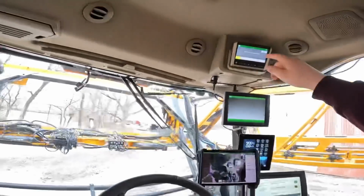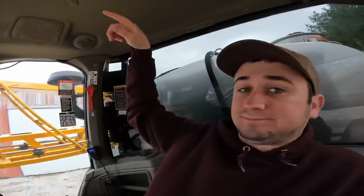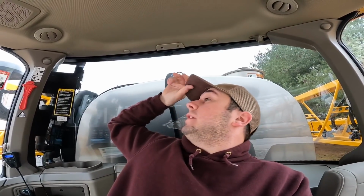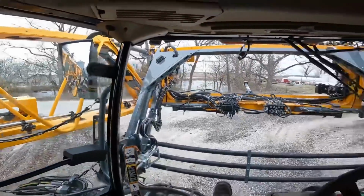I'm gonna have to get my sprayer out here in a bit and look at it too, but in the meantime, I'm going to try and hook my phone up to that. Whoa, that screen just went blank. So I don't know, we'll see what it ends up looking like. The seat's comfy though, I will say that.